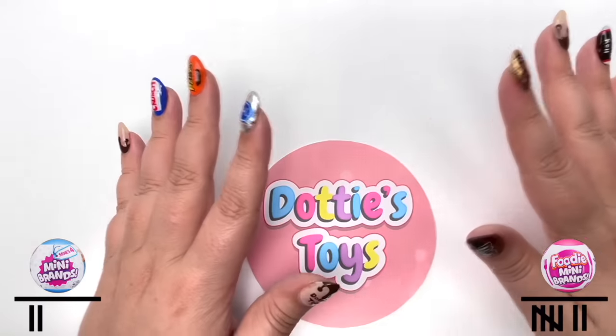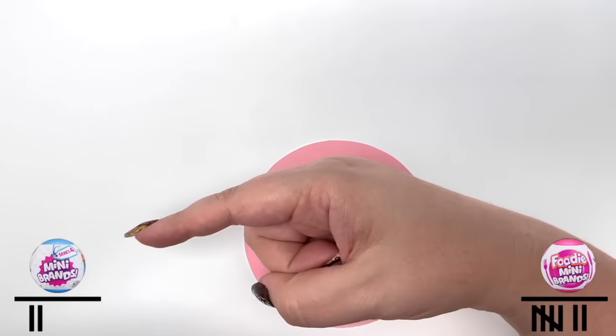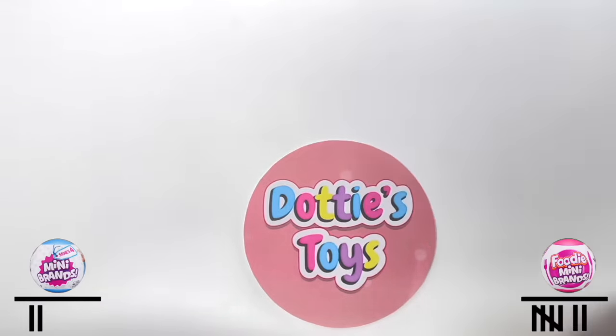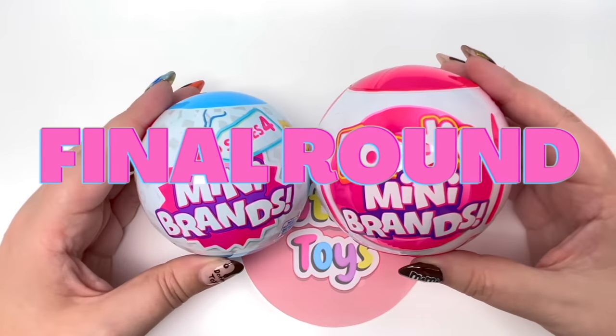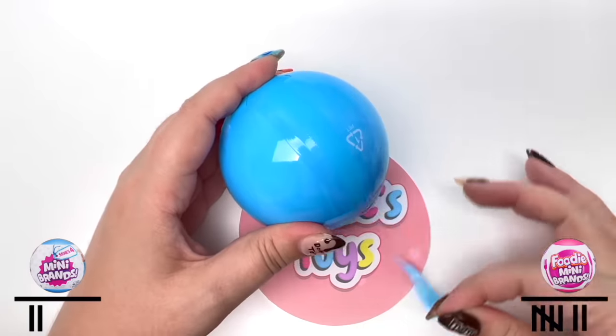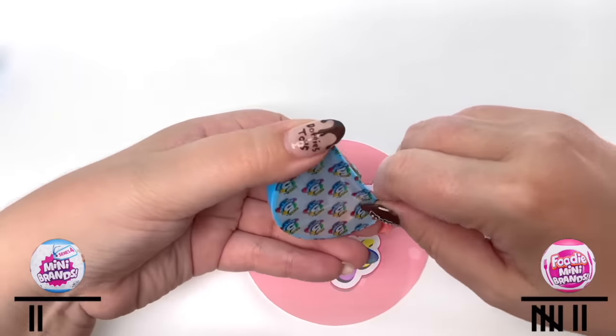So for us to have a tie, Mini Brand Series 4 has to be all brand new pieces in this ball. Let's see if we can do it. Round 8, which is the final round. All right, here we go, our final round.